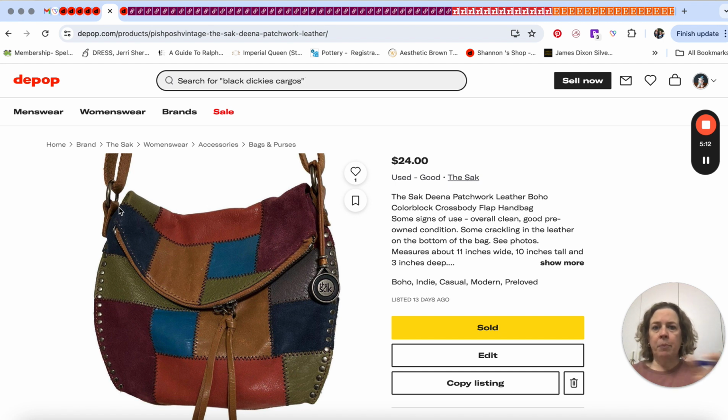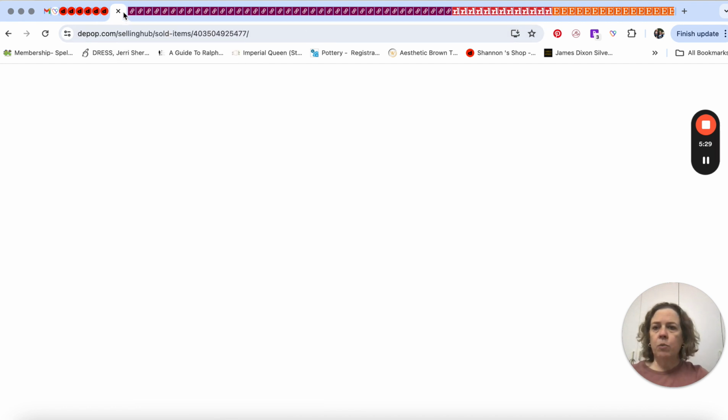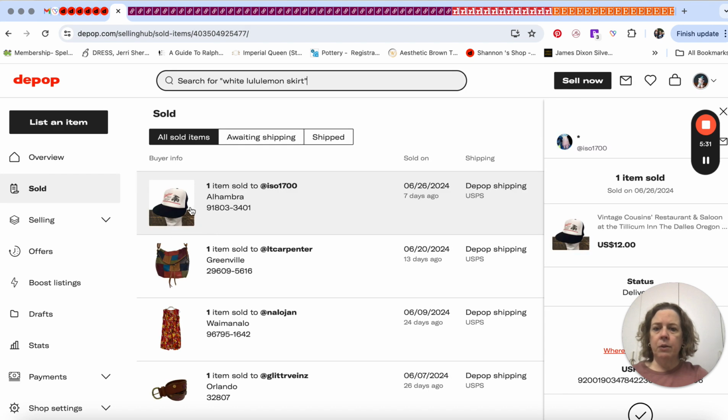But the Poshmark sales, the Depop, some of the Etsy sales, those are because we cross-post. And as you can see at the top of the screen, we have quite a few sales in June that were not on eBay. So we're going to continue to cross-post. And then we had one more sale on Depop in June, and that was a hat.